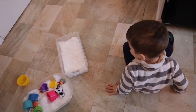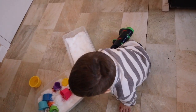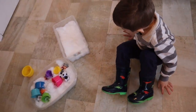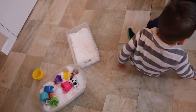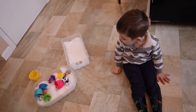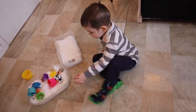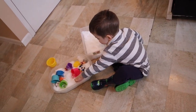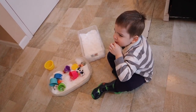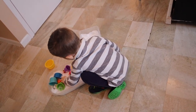It's so nice that I don't have to cover him up with my hand, you guys. That was so much. And it's kind of hard when I'm holding a baby in my other hand. Are you eating the snow? That's so silly. Well, so much for my sensory bin excitedness. All he wants to do is just eat it.